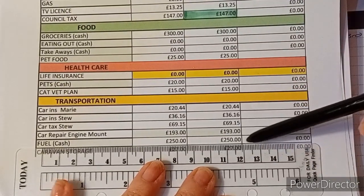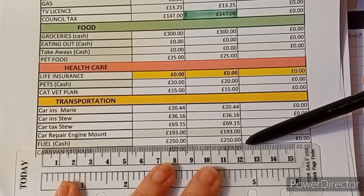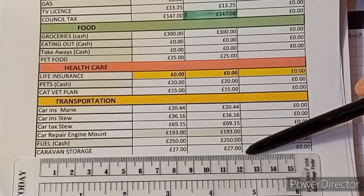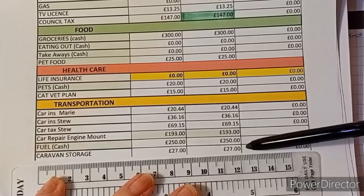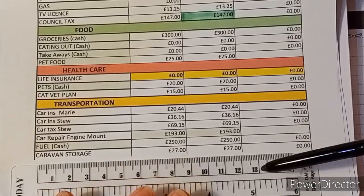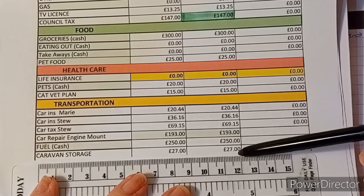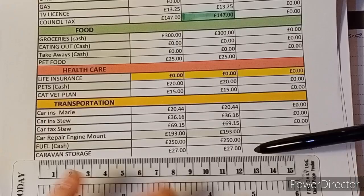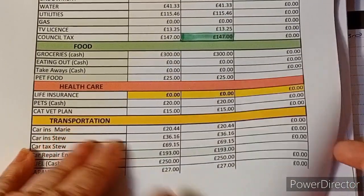Fuel this month, I've estimated it to be £50 a week, so we put in £250 in the budget for the 5-week month. Caravan storage will come out at £27. At some point over this year, we want to sell the caravan because we don't use it. We've got this camper van now. So hopefully this will go back into our budget sooner rather than later, but we've got to go down there and give it a good clean and clean it out. But hopefully sometime this year we will be selling our caravan.